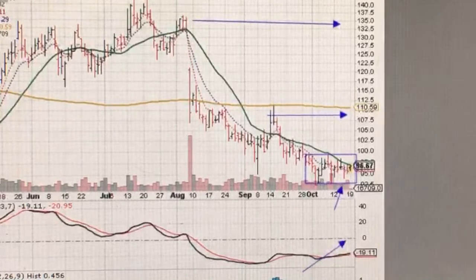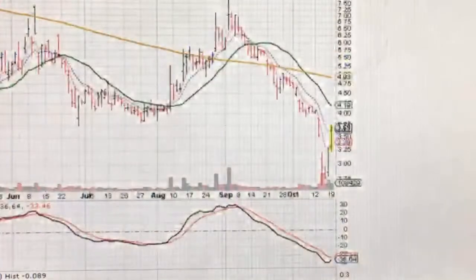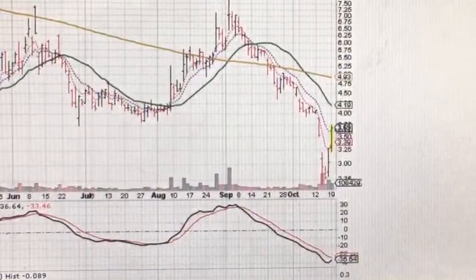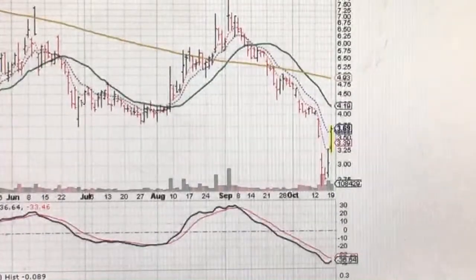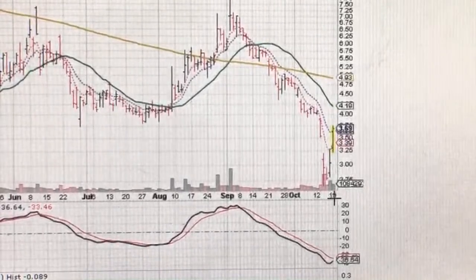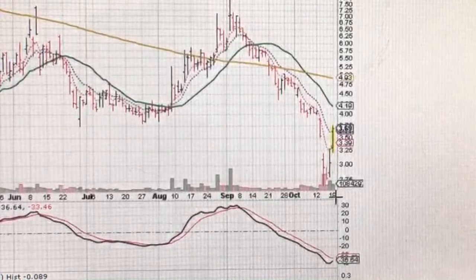AMC. What's up with you guys, man? I think some of you guys wake up and say, I want to just smash my balls against a wall. What is the most active, volatile stock? I want to get in on that one.